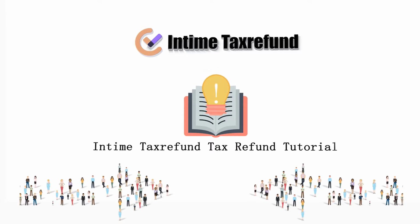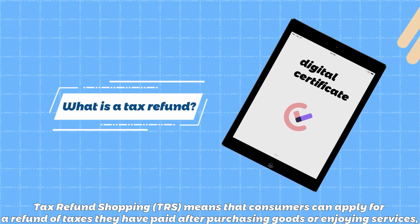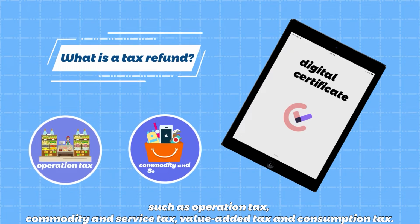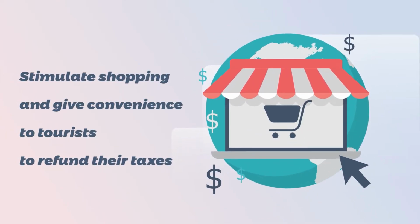InTime Tax Refund Tutorial. What is a tax refund? Tax refund shopping (TRS) means that consumers can apply for a refund of taxes they have paid after purchasing goods or enjoying services, such as operation tax, commodity and service tax, value-added tax and consumption tax. Stimulate shopping and give convenience to tourists to refund their taxes.